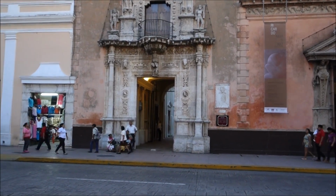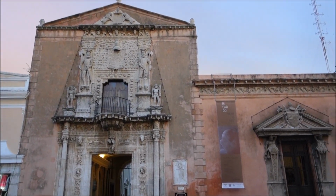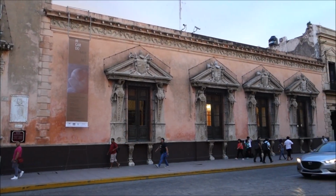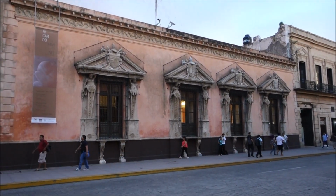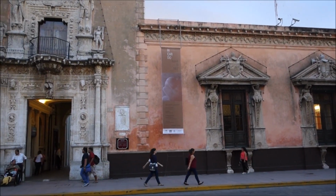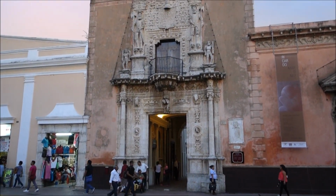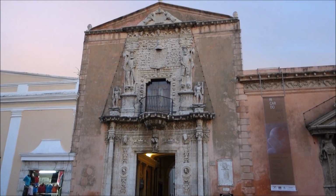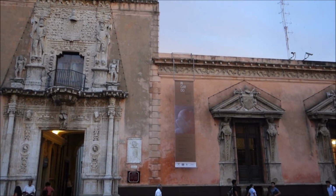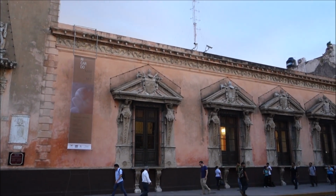So this is the front of Francisco's mansion. We were just inside. And on every Thursday at 8 o'clock they have a light show they project on the front of the building and tell us all about the indigenous, the experience of the indigenous people through all of this.